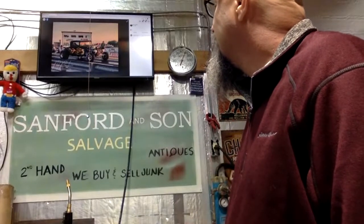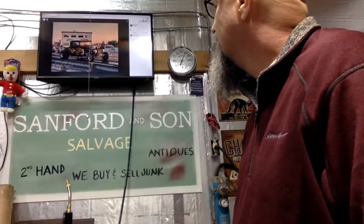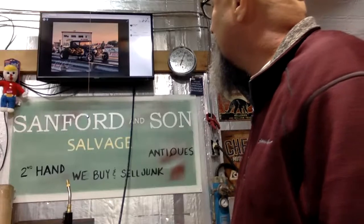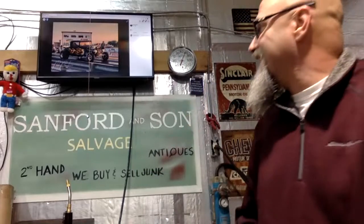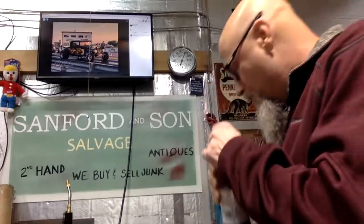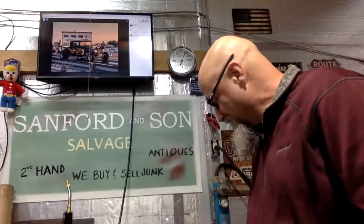Look at that. Flat black with like hand painted flames. That's pretty cool, man. That's when you'd want to wear one of them old leather helmets that the flight people used to use to drive that thing, man. Not legal at the track, but it'd be pretty cool on the street.